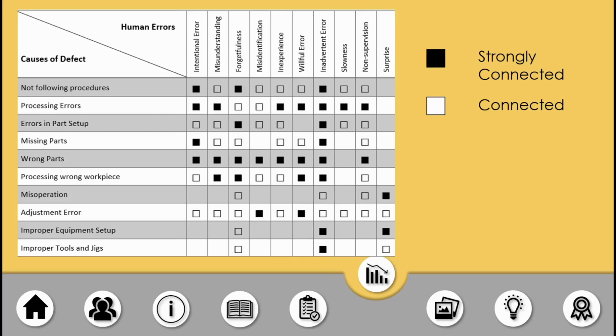Yung human errors na madalas na nagbibigay ng rason nun: intentional error. Yan. Forgetfulness. Inadvertent error. Pag sinabing inadvertent error, these are mechanic or electronic or not intentional errors, yung mga hindi sinasadya. So, tingnan na lang natin kung gaano kadami yung mga black squares. Ibig sabihin, ganyan kalaki, kadami yung mga human errors or yung mga magiging defects kapag nalapatan ng human errors ang work sa isang company, especially sa manufacturing industry.